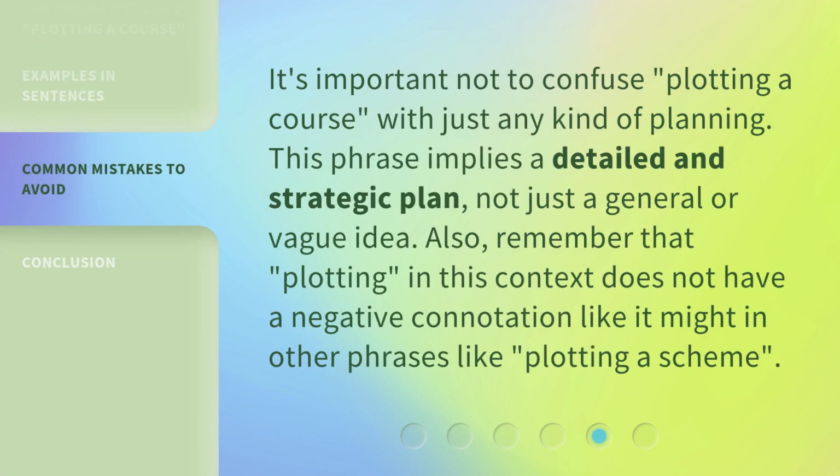It's important not to confuse plotting a course with just any kind of planning. This phrase implies a detailed and strategic plan, not just a general or vague idea. Also, remember that plotting in this context does not have a negative connotation like it might in other phrases like plotting a scheme.